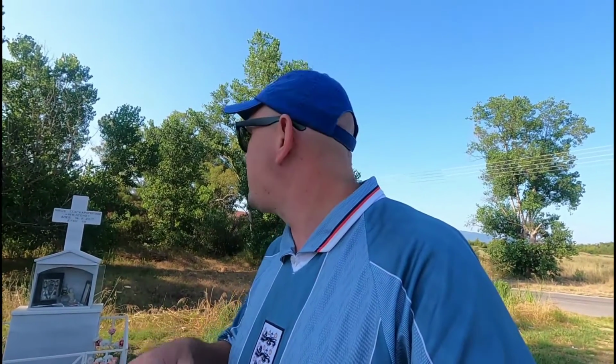Anyone know what this memorial here is for, or is it a grave? It looks like a grave, to be honest, but I'm going to guess it's not a grave and it's just a memorial. Let us know in the comments. It's a bit of a strange place to have it, though. But like I say, if you know, drop it down below.